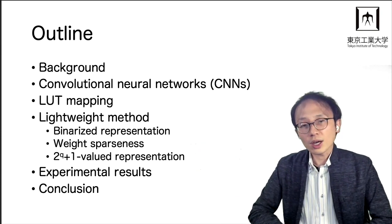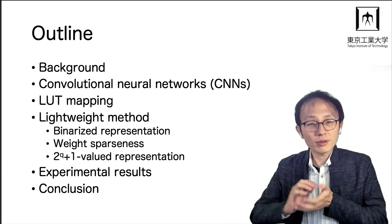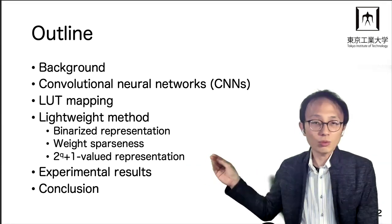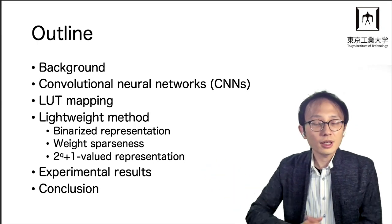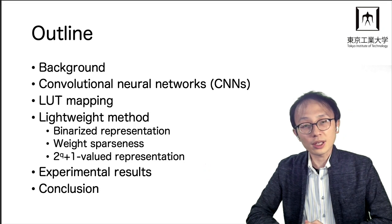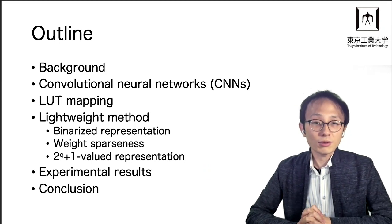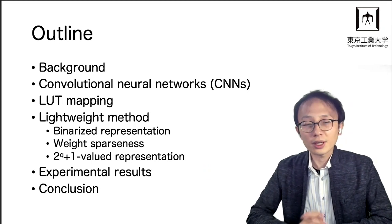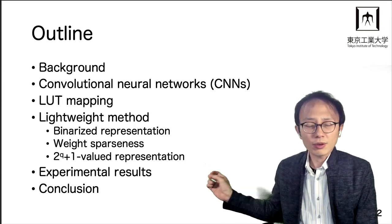In that case, we have a trade-off between the accuracy and the hardware size with respect to the value of q. We will show the experimental results using different values of q, and we will show the hardware implementation results, and we will discuss the trade-off for which value is suitable for LUT mapping methods. And finally, we will conclude my talk.